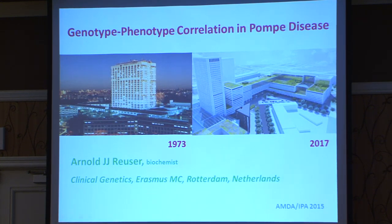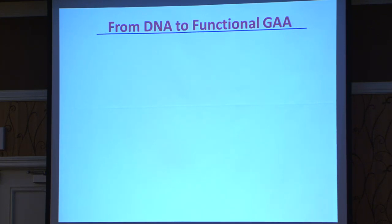Right? So this is a blueprint there. And then you change the blueprint, you get another building. So the blueprint in the human is the DNA, the genetics. And the product, the building, is the GAA. That's the acid alpha glucosidase. So the DNA as a blueprint is the informative archive that you don't want to touch. You want to keep it intact.